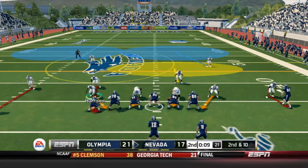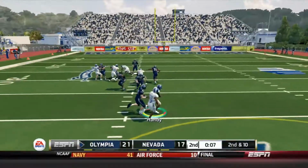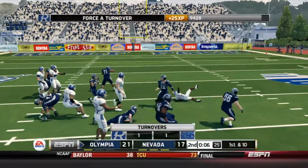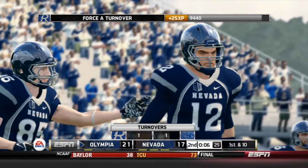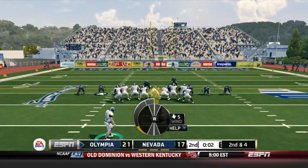2nd down and 10. Strong in the gun. Lee alone in the backfield. A throw across the middle, and Byron Handy comes up with the pick. He was literally stuck to that man like glue. And a bad throw there from Strong. He knows it, and that'll give us a field goal potentially before the half.